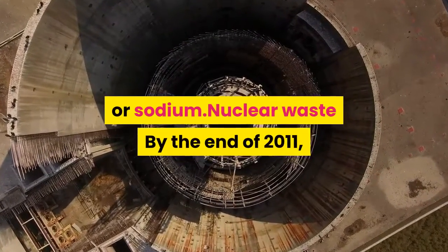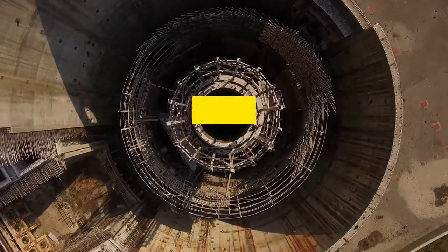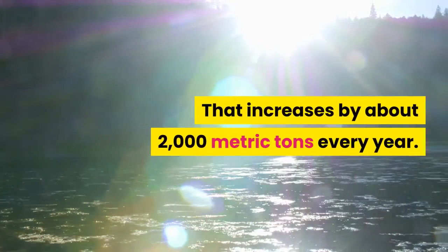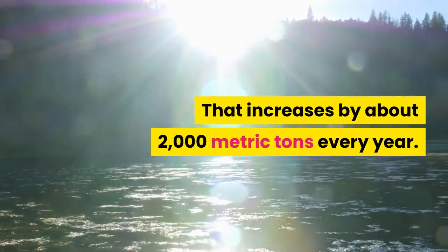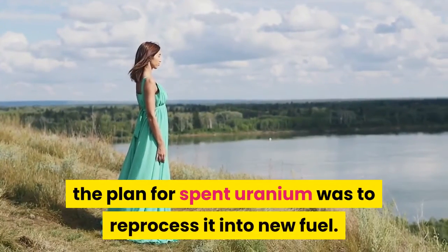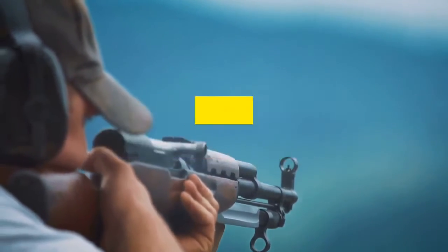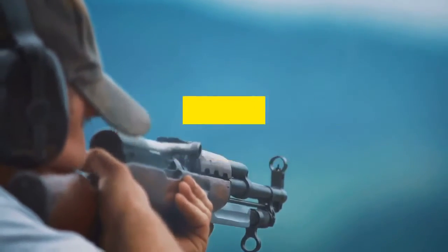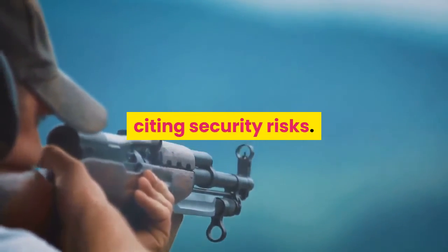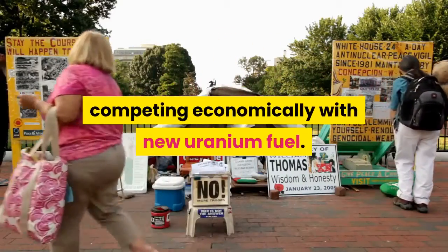Nuclear waste. By the end of 2011, over 67,000 metric tons of highly radioactive waste had been produced by American nuclear reactors. That increases by about 2,000 metric tons every year. Before the mid-1970s, the plan for spent uranium was to reprocess it into new fuel. Since a byproduct of reprocessing is plutonium, which can be used to make nuclear weapons, President Carter ordered the end of reprocessing, citing security risks.